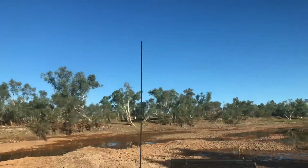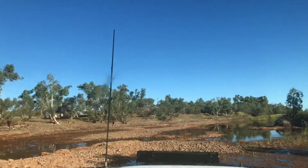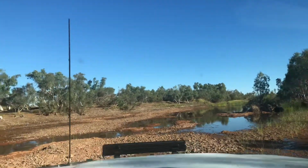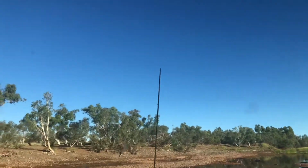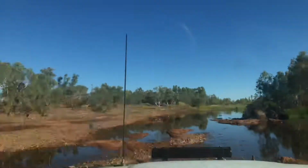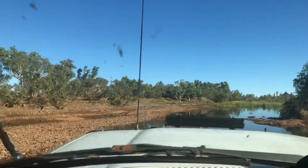Here we are four-wheel driving into our new spot, which will take us to the next national park we're going to, which is Millstream. So we'll pull over tonight, do our stuff, have a fire, and enjoy camping. Four-wheel driving is sometimes very tough though, I must tell you.